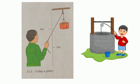Let us do the second activity. Take a pulley, fix it at a height, draw a string over the pulley. Tie a load of 2 kilograms at one end. Hold the other end of the string and pull it downwards to lift the load, first up to a height of 2 meters and then up to a height of 4 meters. When is more work done?